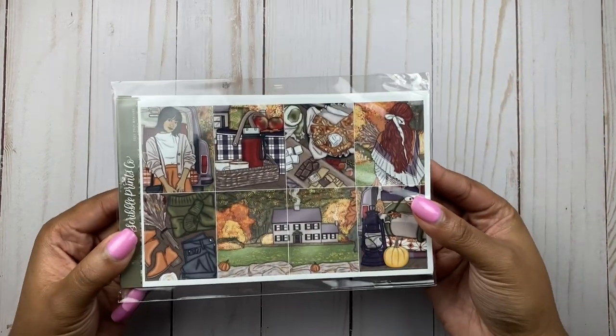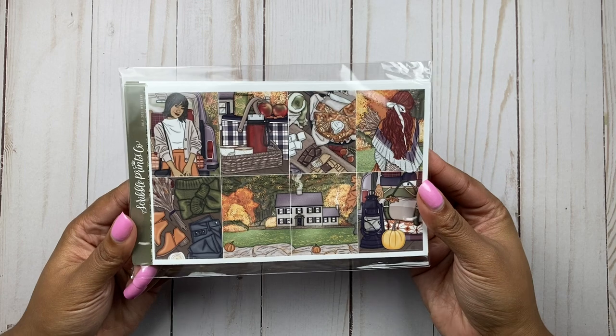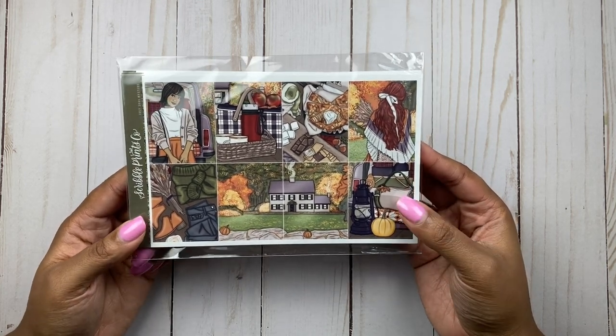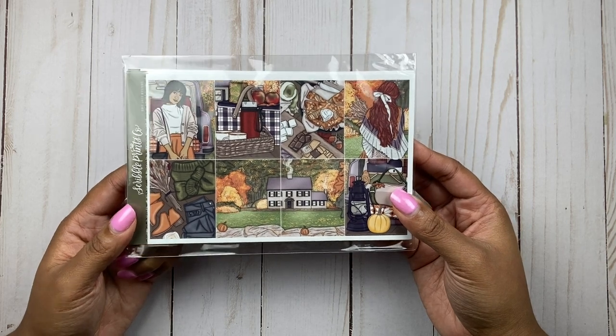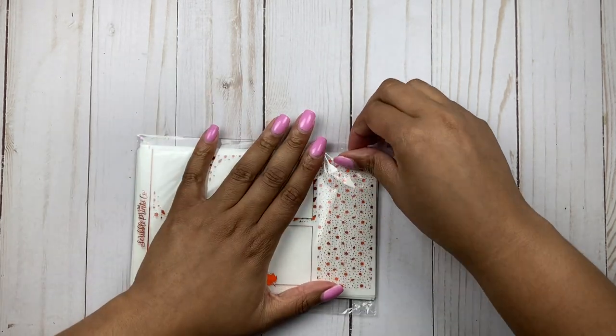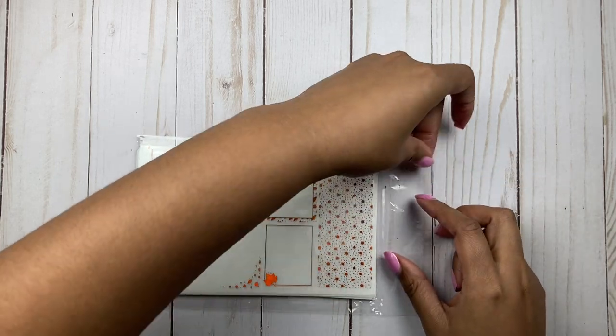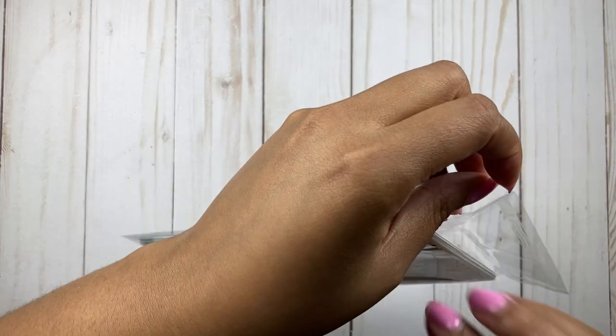Final warning, y'all. Here it is, you guys. I know it's still in the cellophane. I'm gonna take it out. Y'all, I tracked this down in the buy sell trade group. And when I say I tracked it down, I like tracked it down. Shout out to Natasha, who maybe she's watching this, who knows, who I bought this from in the buy sell trade SPC group on Facebook.